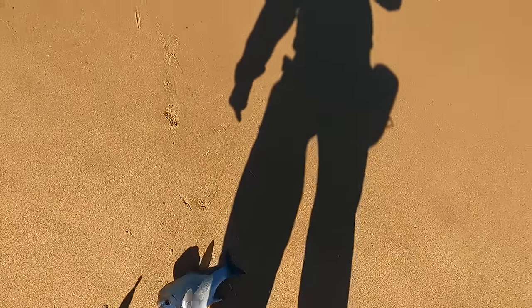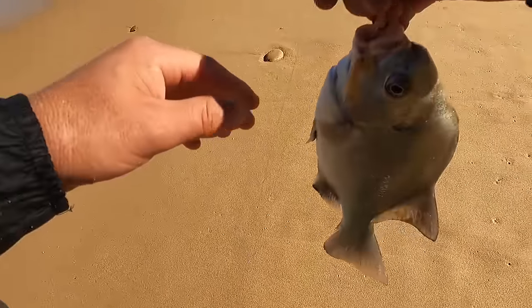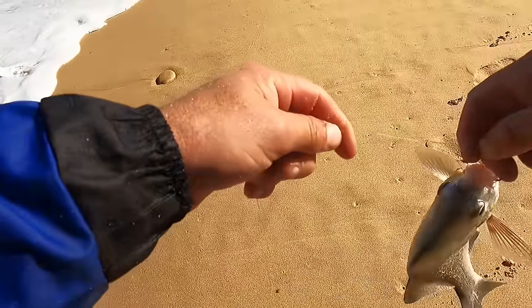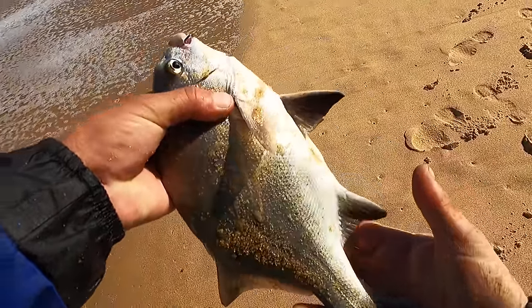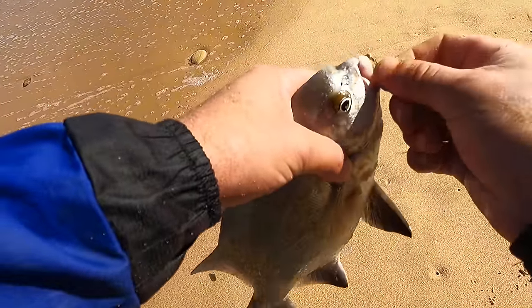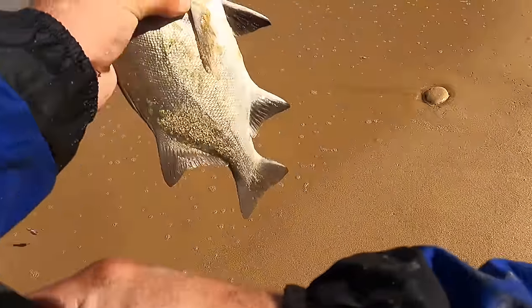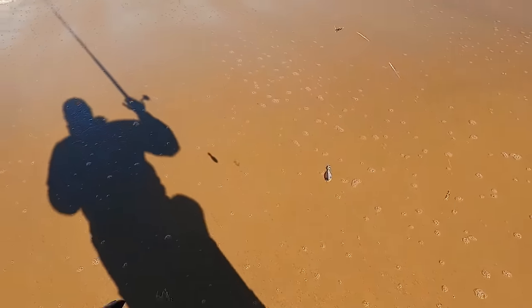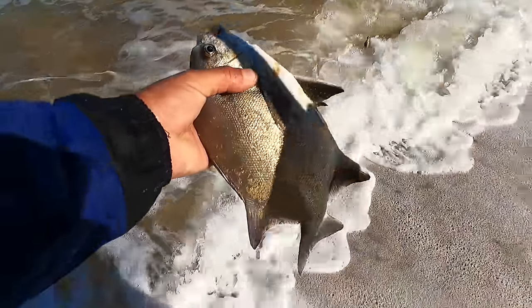Another guppy galjoen. Yes. That's really a small one. Look at that. Where's the big galjoen, guys? At least we're catching something. Couple of bites. Nothing massive, but there's bites.